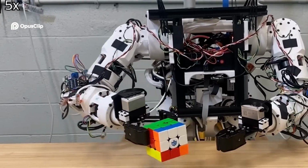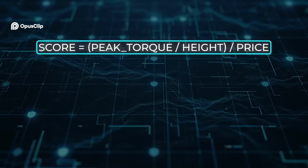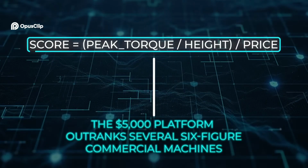The paper's appendix introduces a tongue-in-cheek performance per dollar metric. Peak joint torque divided by height, normalized by price. By that measure, the $5,000 platform outranks several 6-figure commercial machines.